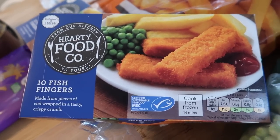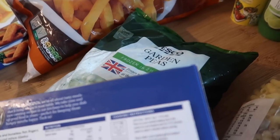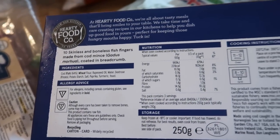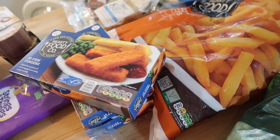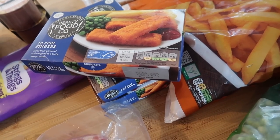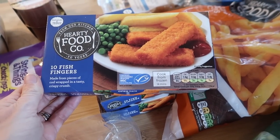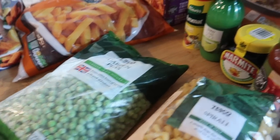Got some Hearty Food Co. fish fingers. These are really good. And when you compare percentages and things on the back, these are actually cod, they're not pollock, and they are 64% cod. And when I looked at the Bird's Eye, they are comparable. So these are actually 80 pence now, they were 70 something. You get 10 and they're very, very nice. So I've got those as well.